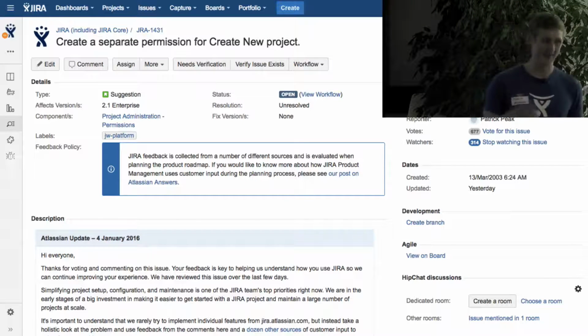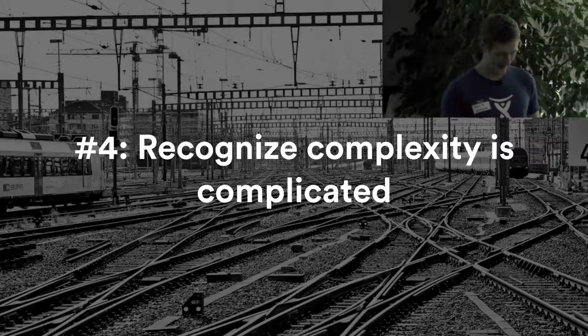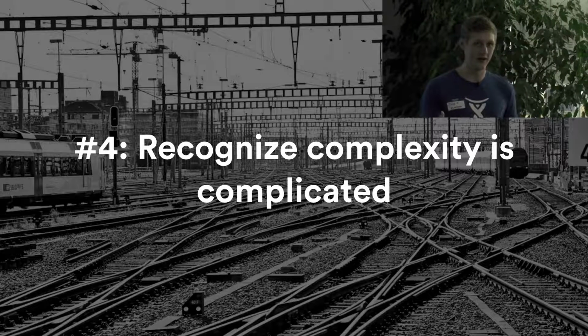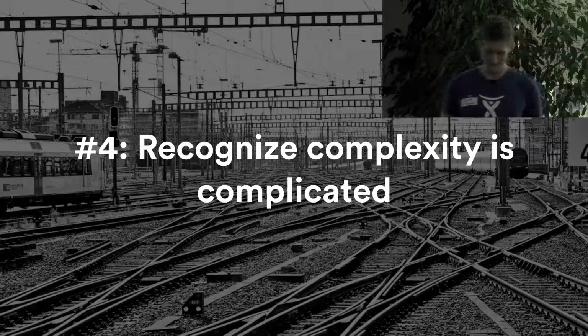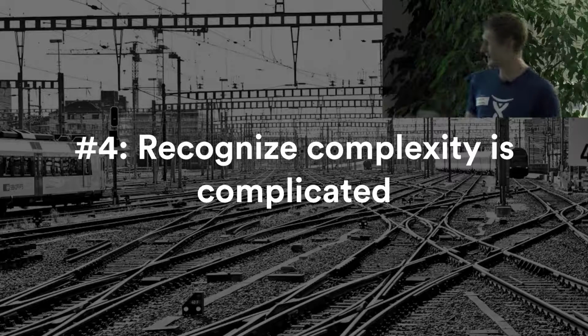So the next step is that you really have to realize the first step to fixing the problem is recognizing that you have a problem. So you have to really think about what kinds of complexity am I actually trying to solve for? Am I just fixing a screen, or is the screen hiding something that's actually a lot more complicated than just a bad user interface?